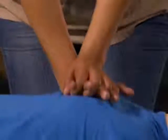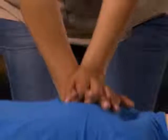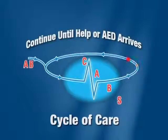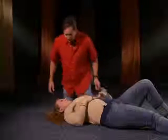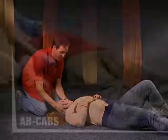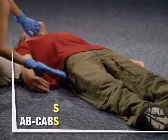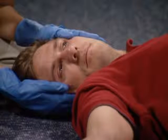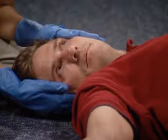After breathing for the patient, you continue to move through the cycle of care by returning back to chest compressions, opening the airway, and breathing for the patient. You continue with the cycle of care until professional help or an automated external defibrillator, AED, arrives. More on AEDs later. If the patient is breathing normally, you move along the cycle of care to the S portion of CABS. The S in CABS reminds you to look for and treat serious bleeding, shock, and spinal injury. In this course, you'll learn how to manage each of these medical emergencies.